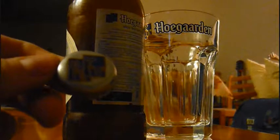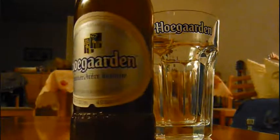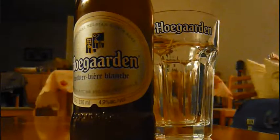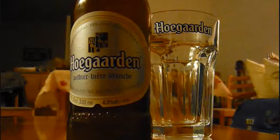It features the famous logo of Hoegaarden. Actually, the brewery makes another type of beer, which is not available in Canada. As I said, this is the only one we can get. It's sort of a lager, I think, but this one is unfiltered. Sort of a Belgian wheat beer, but it's not going to be like the Weizen. It's going to be quite different.